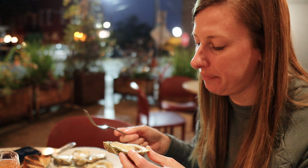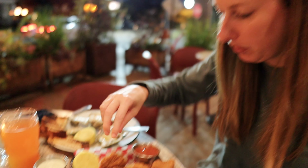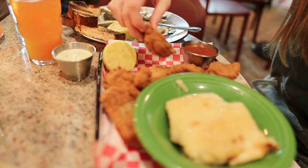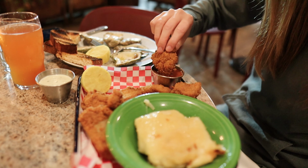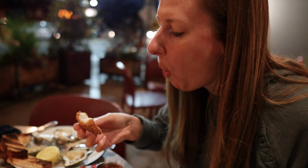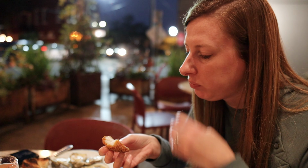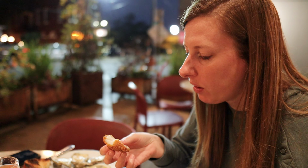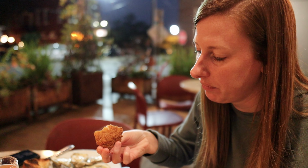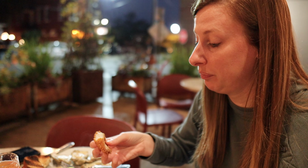So much Parmesan, so much butter, and then try some catfish. I like that they're catfish nuggets, so I don't even have to cut them. Oh man, that is good. And it's not super fried. I feel like it's lightly fried. I don't know, but it's really good.